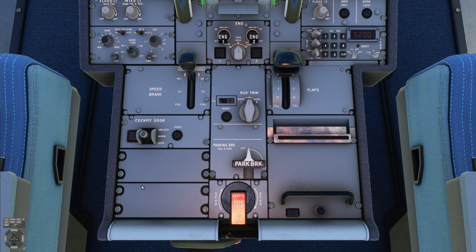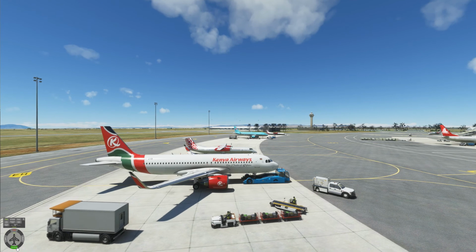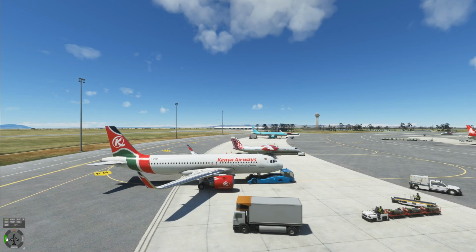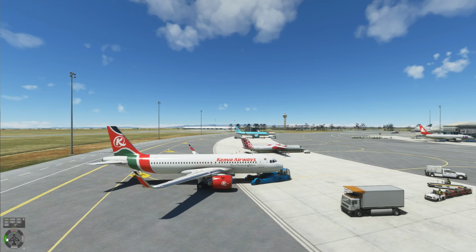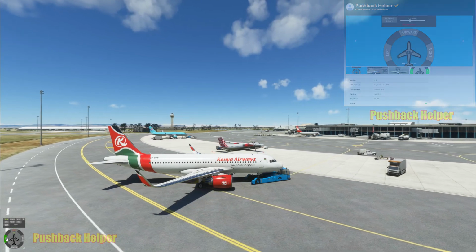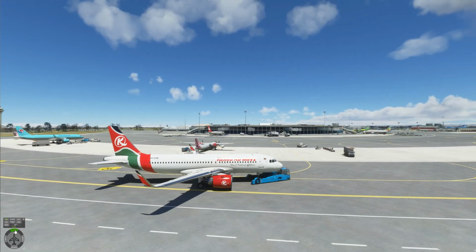Release the parking brake. And that's checked. So 45. Let's go. Nice little thing, this little pushback helper. I find it easier and more convenient to use than one or two of the others that are available out there. I'm quite impressed with it. So we'll stop there.